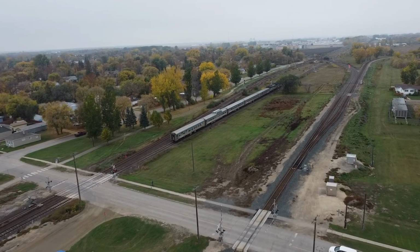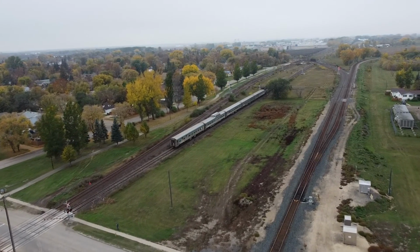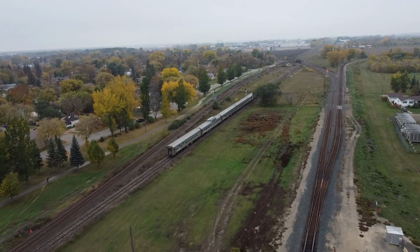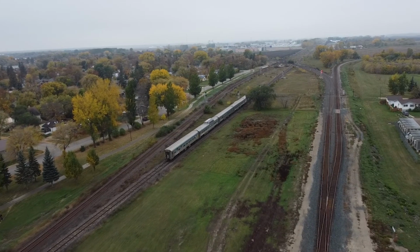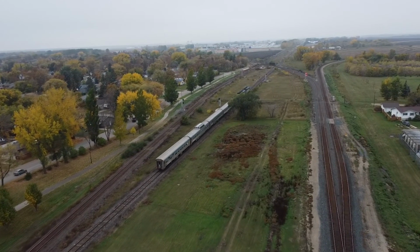Obviously, the double track has some flyovers between Winnipeg and here, so you can use it either way. We're already starting to see that. So on the right-hand side of your screen, the CP line goes up and curves over to the left. The curve to the right, that's the Highway 16 line that goes up through Yorkton.